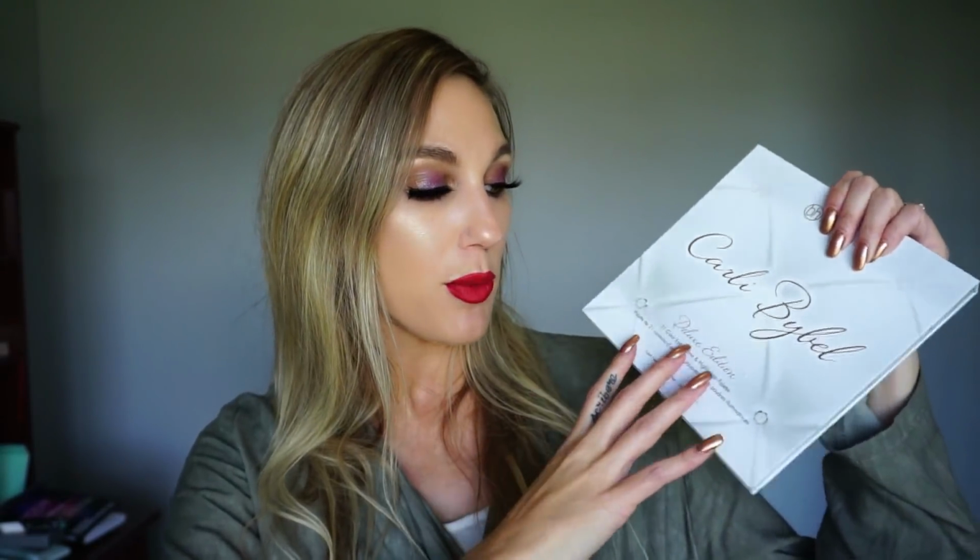The one that I have sitting on top of my desk looks like this. And then some of the palettes in here, this is the latest collaboration between Carli Bybel and ABH Cosmetics. It's the deluxe edition palette, so just more eyeshadows and more highlights in here. I really enjoy that palette. I recommend that one quite a bit too. This is from Lorac Cosmetics. It is the Pirates of the Caribbean eyeshadow palette.